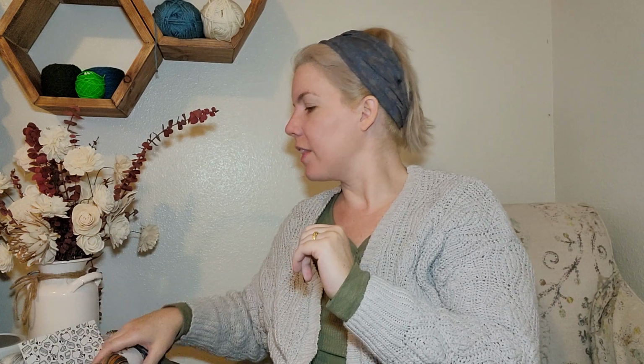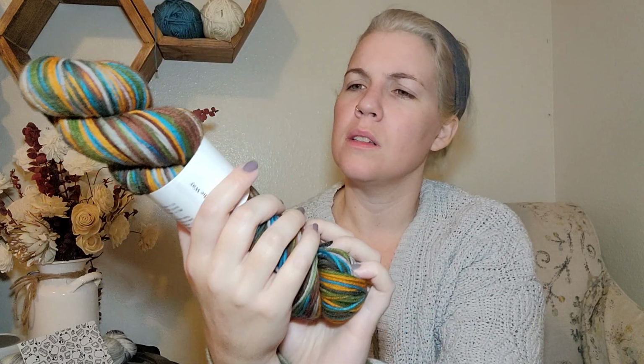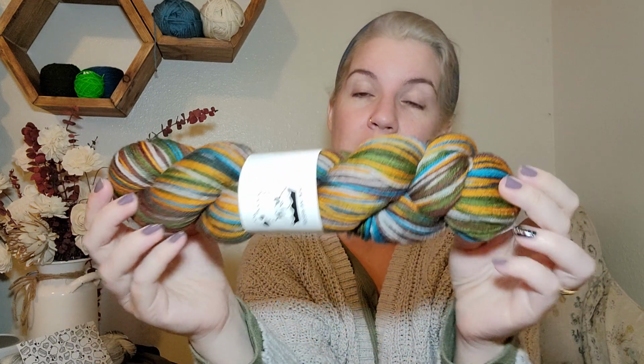And the thing that I'm so excited about is, We Share Needles got me on this. It's so good. This is Woolens and Nosh. This is a DK weight yarn, and the colorway is called This Is the Way because it's a Mandalorian colorway, and I love it. I love it. It is so perfect.